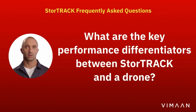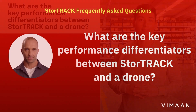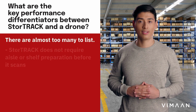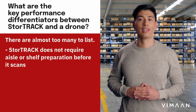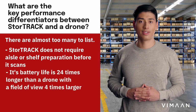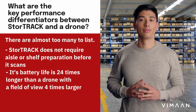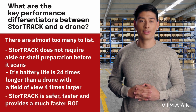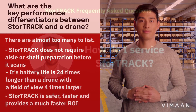What are the key performance differentiators between StorTRACK and a drone? There are almost too many to list. StorTRACK does not require aisle or shelf preparation before it scans. Its battery life is 24 times longer than a drone with a field of view 4 times larger. StorTRACK is safer, faster, and provides a much faster ROI.